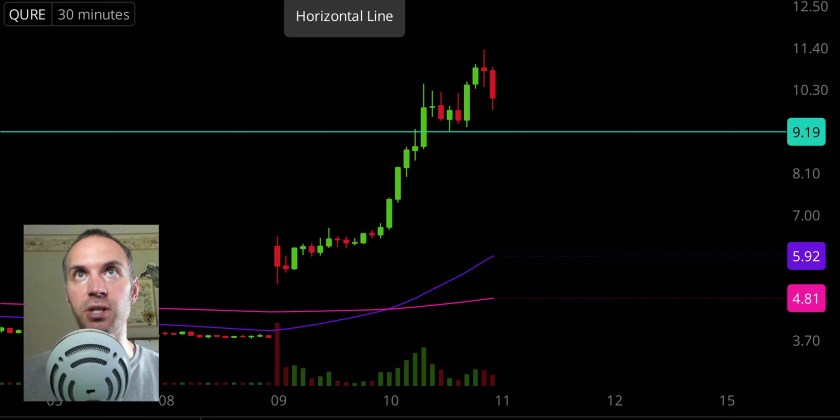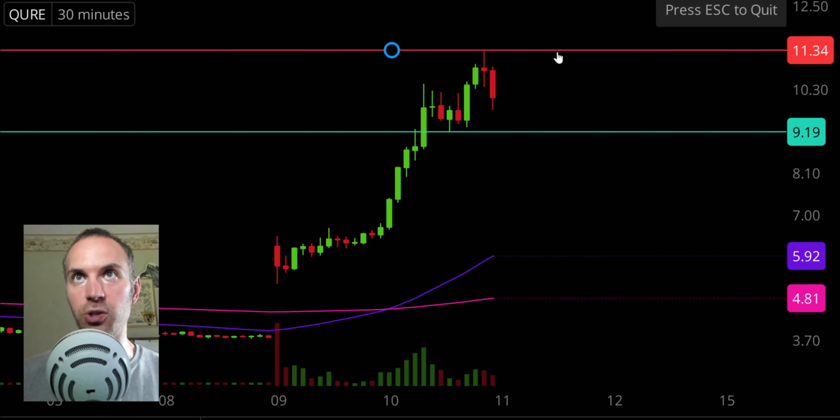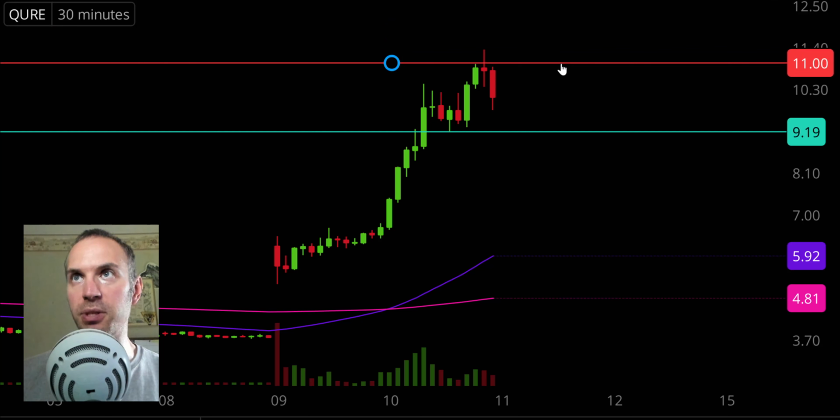In terms of areas of resistance, nothing fancy or complicated here, really just a question of what general area did the momentum stop today, and that was essentially right up there at the $11 mark. But anyway, look at it, monster move. Let's see if the momentum carries into Thursday.